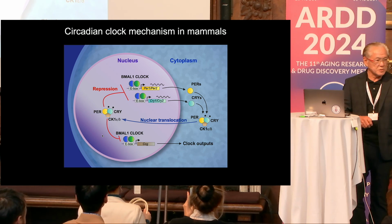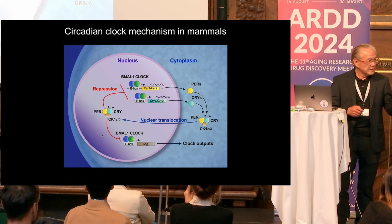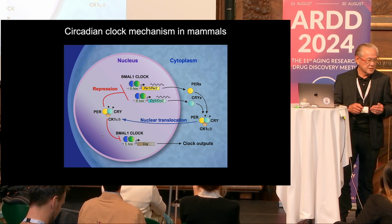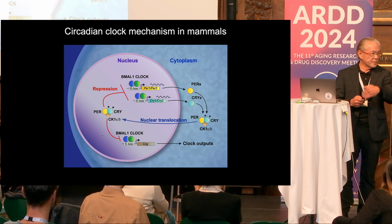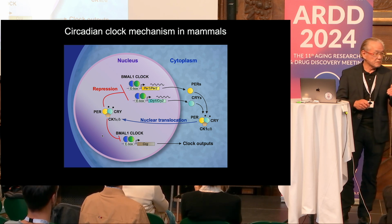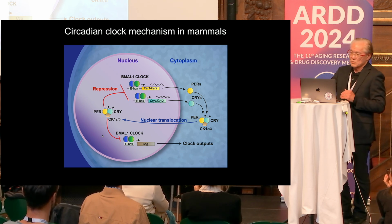It involves two transcription factors, CLOCK and BMAL, that my lab discovered many years ago, that drive two sets of repressor proteins, the period and cryptochrome proteins. These are transcribed and translated in the daytime. They interact with each other in the afternoon. They go back into the nucleus at night and repress their own activators, CLOCK and BMAL, to form this 24-hour autoregulatory cycle.